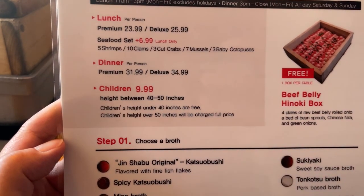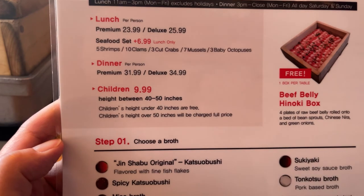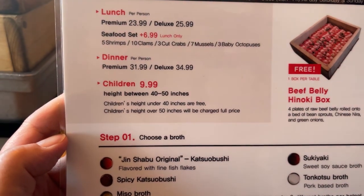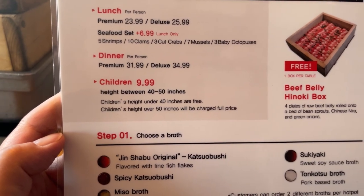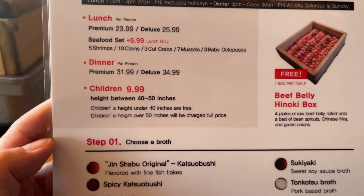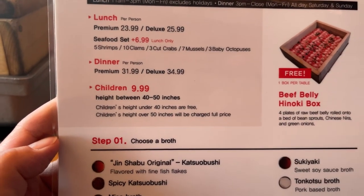It comes with shrimp, clams, crab, mussels, and baby octopus. We usually only order the $23.99 special as we're not big eaters and there's already so much food. Kids eat for only $9.99 each and free for the real little ones.